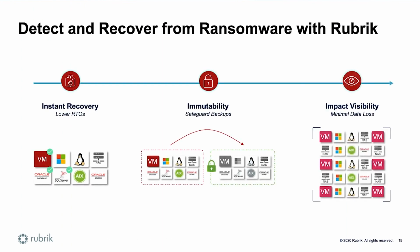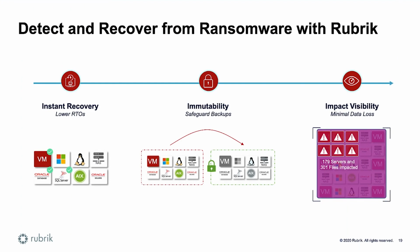Some other ways that we're up-leveling the conversation on ransomware is instant recovery. So we actually did a POC recently where we were able to do 700 VM live mounts in 1 hour and 27 minutes, which is really impressive. That's borderline replication speeds. So we can recover very quickly.